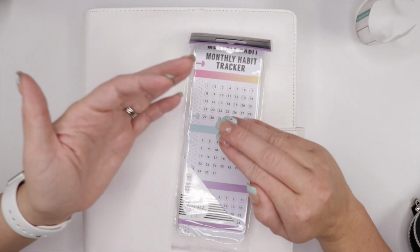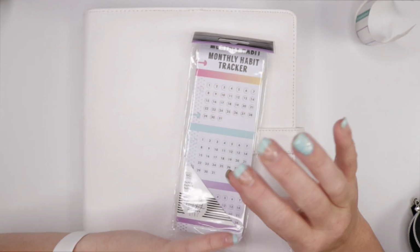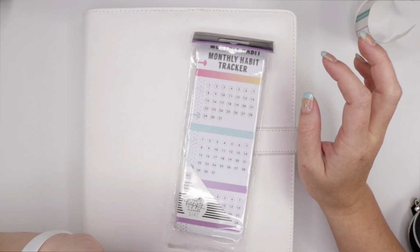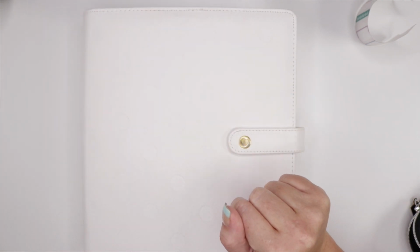Maybe it's you want to make your lead generation calls because you're in sales. Maybe it's that you want to eat better because you're feeling a little fluffy. Maybe whatever it might be, you can do it with a habit tracker. It helps. Productivity at its finest. I was feeling a little fluffy, and that's why I started using my habit trackers.